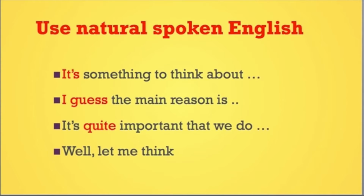Okay, tip number 8: Use natural spoken English. The reason I say natural spoken English is that many of us tend to use written English instead of spoken English. Remember that it's okay, it's a speaking test. It's okay to use everyday casual language, such as it's something to think about. So it's not necessary that you have to say it is something to think about. You can just say it's something. Or phrases like I guess, I suppose, and things like that.